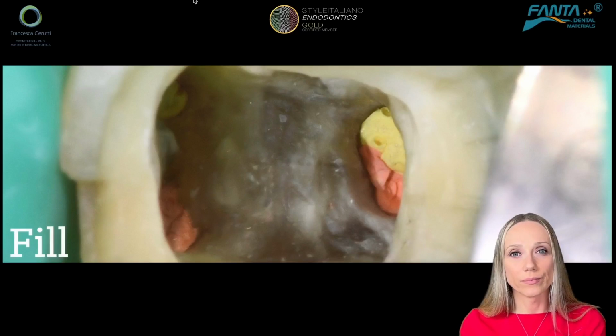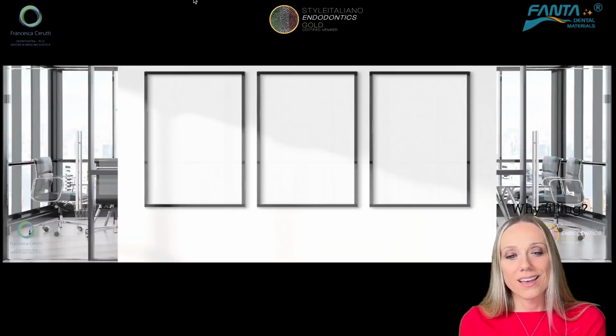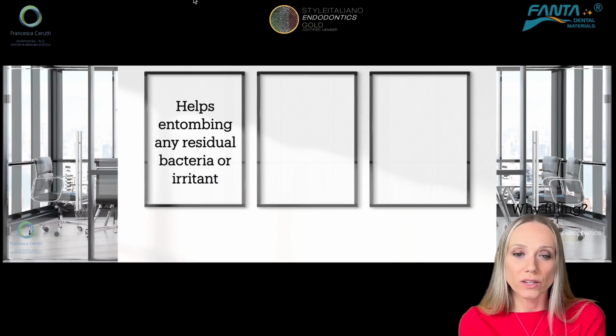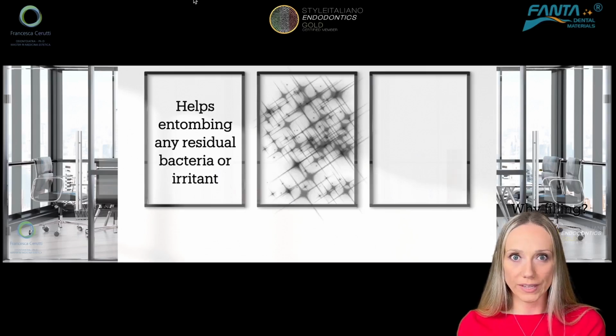So what is the aim of our filling? We want to stop the communications between endodontium and periodontium, and so we want to block the apical foramina, the lateral canal, the dentinal tubules, etc. And what else do we want to do? When we try to provide a hermetic seal of our root canal system, we also help entombing those bacteria or those irritants that our shaping and cleaning phases were not able to remove completely.